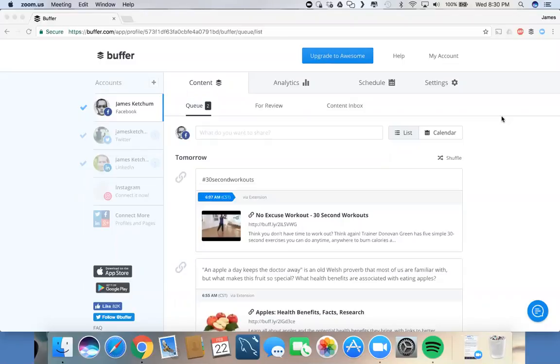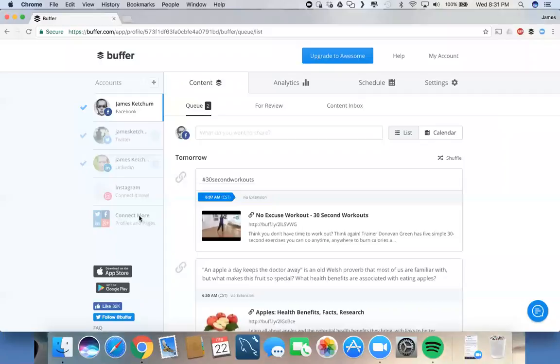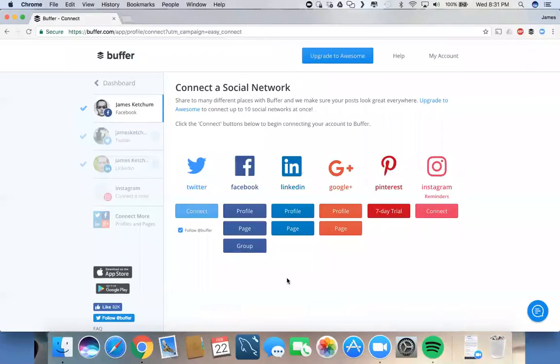So let's start with Buffer. What we're looking at here is my Buffer home screen. I know we've mentioned it before in the past. And so just as a quick refresher, Buffer allows you to connect multiple social media profiles to this as a central hub, which is kind of a nice thing. But the real kicker is that it lets you schedule posts ahead of time.